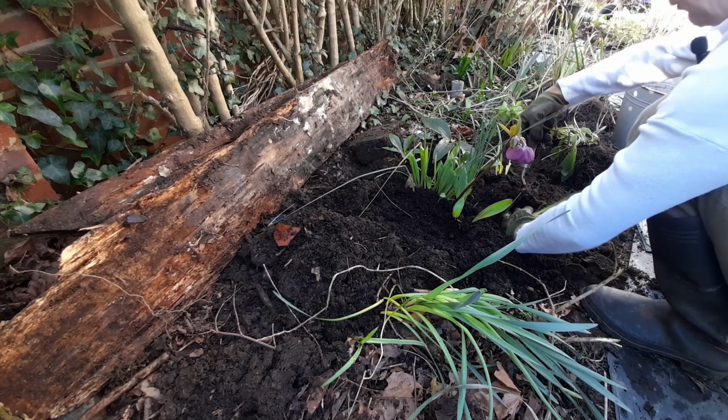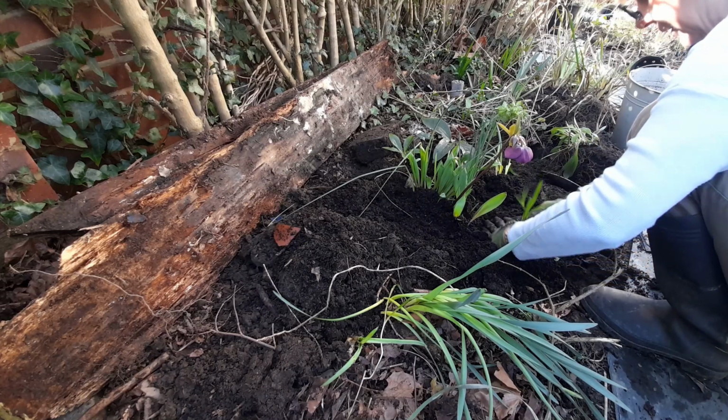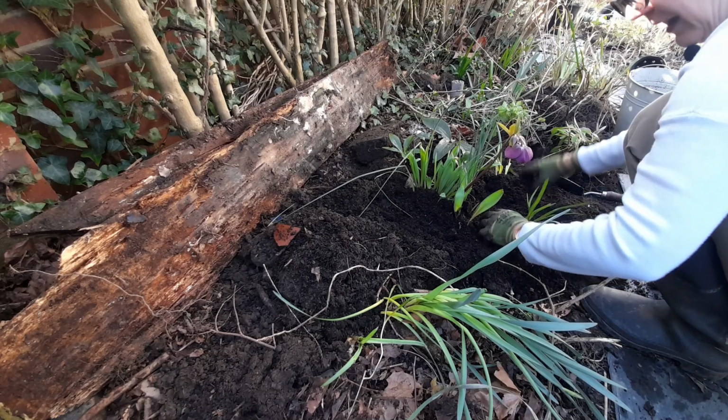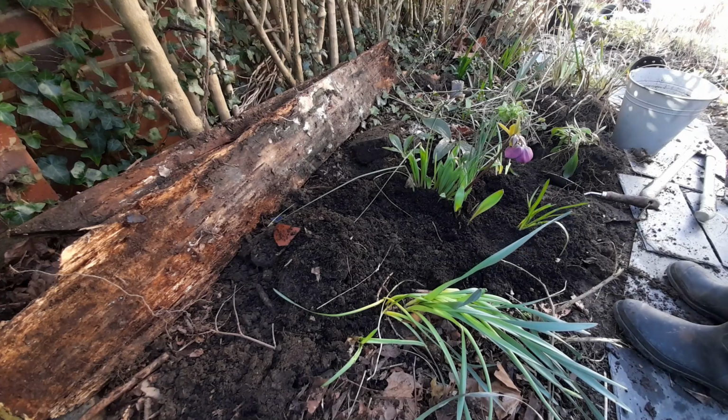And they've got every chance of flowering. A bulb, if you dig one up by accident, all the food that the bulb needs to flower is in the bulb itself, as long as you don't chop its roots off.